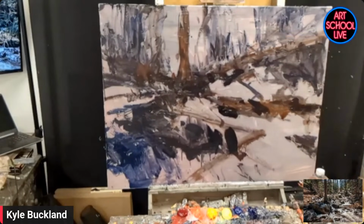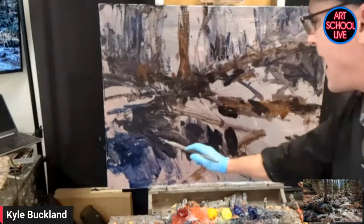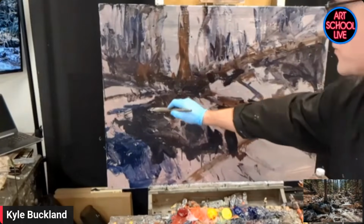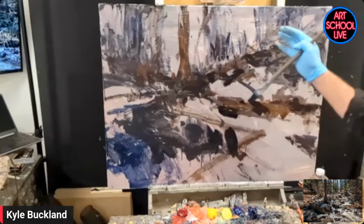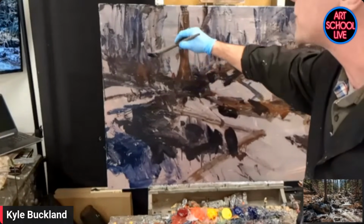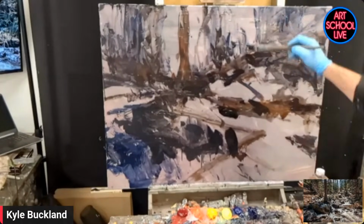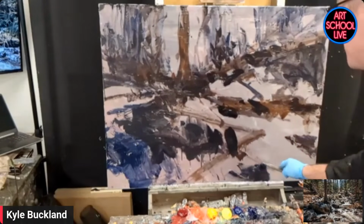All right, so now I'm looking at, you can see how those little accents or those darkest darks almost work like rhythmic notes throughout this piece. If we think of music, we could have little accents that are sort of rhythmic notes that repeat throughout a piece of music, and they help to pull us through the piece of music. Same thing with these accents in this piece, they're helping to move the eye around the painting.